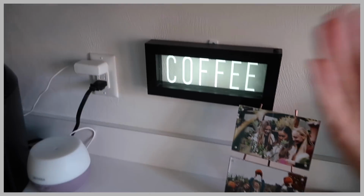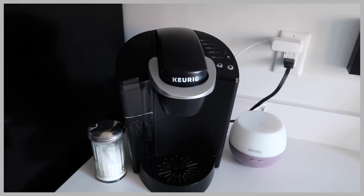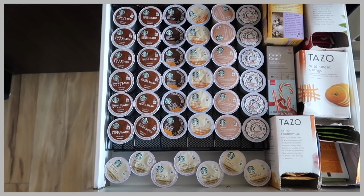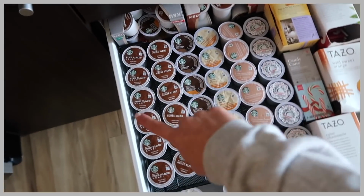Over here we have our coffee station, and Taylor and I are obsessed with coffee, so we use this Keurig a lot. We reach for this drawer, which is my favorite drawer in the entire kitchen. It's our drink and K-cup drawer. We have an assortment of teas on this side, and then we have all of our K-cups.